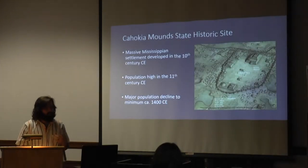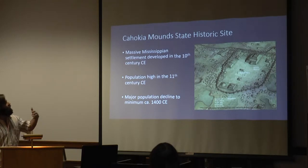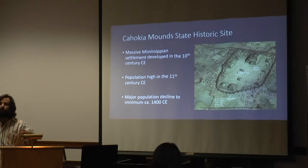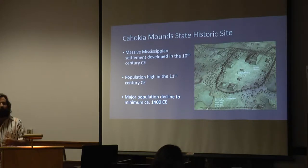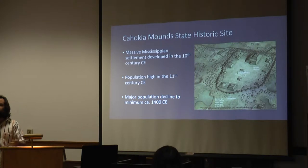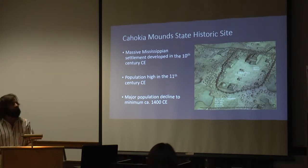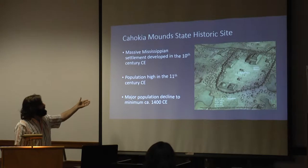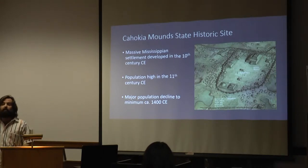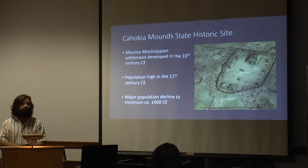The general narrative established by decades of archaeological work here is that around the 10th century CE, people came to this one location in great numbers. What I mean by Mississippian, by the way, is the cultural and temporal designation of associated archaeological sites up and down the Mississippi River Valley that were occupied between 1000 and 1400 CE. Anyhow, in the 11th century, you had this population maximum, which some people estimate reached tens of thousands of people. So this was a city. You have to think of it as a bustling place.